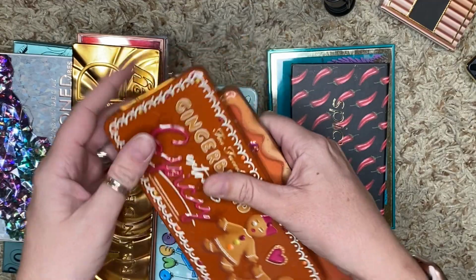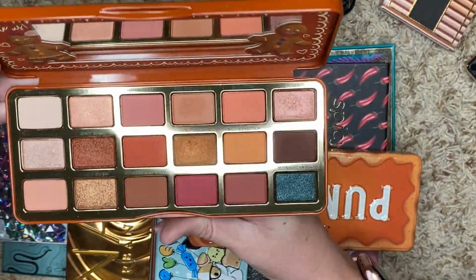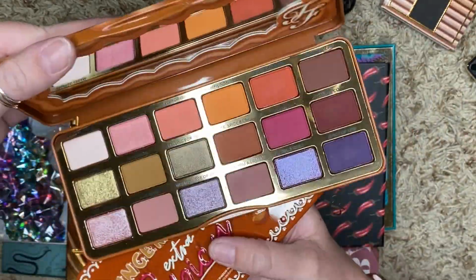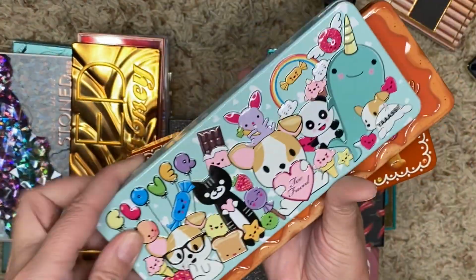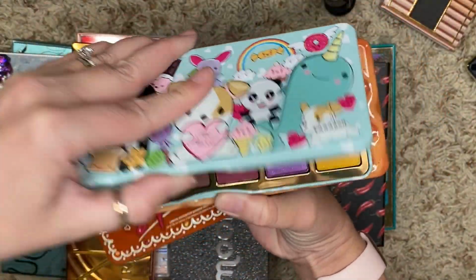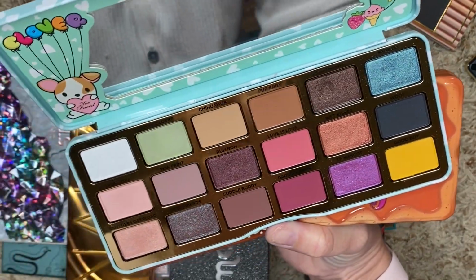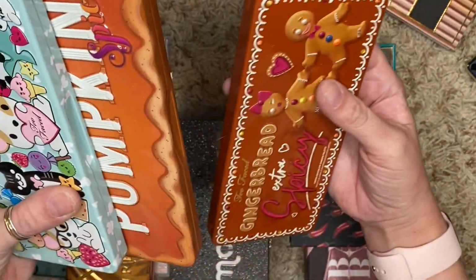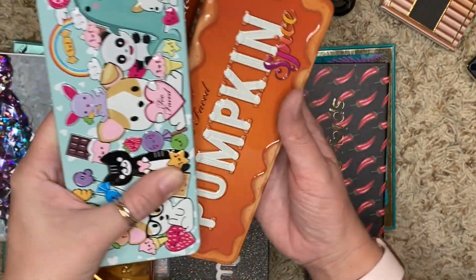I have 3 of the Too Faced tin palettes. I have the Gingerbread Extra Spicy, which is a great palette. I have the Pumpkin Spice, which you know is not going anywhere. It's pumpkin spice. I love it. And I have the Clover palette, which is just the cutest palette ever. And we're keeping all 3 of these. Oh my gosh, that's my hair. That's not even a cat hair. These are some of their best palettes. And I love the formula in them. And I just love the themes. So we're keeping these 3.